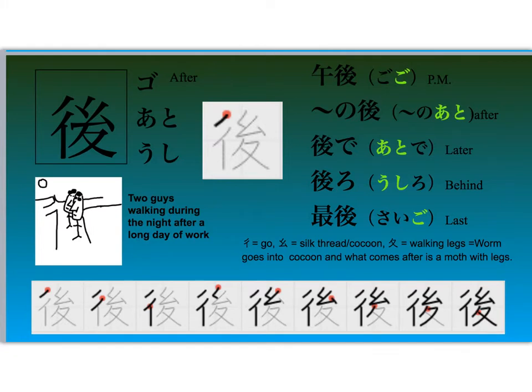So we go from easy to more difficult. This one, the kanji is go. That's the onyomi. It means after. You probably recognize this more as ato, or ushiro, as in ushiro no ushi. So here, over to the right, the readings or the combinations are gogo, which means PM. Then you have such and such no ato, for example, kurasu no ato, ato de, ushiro, where the 'do' is written in hiragana, and saigo, which means last.